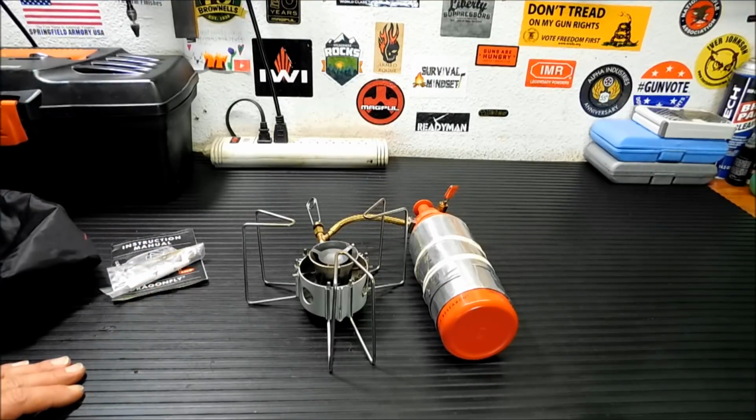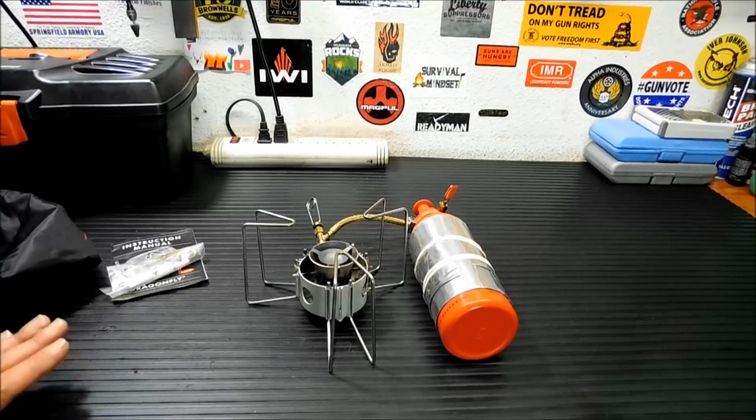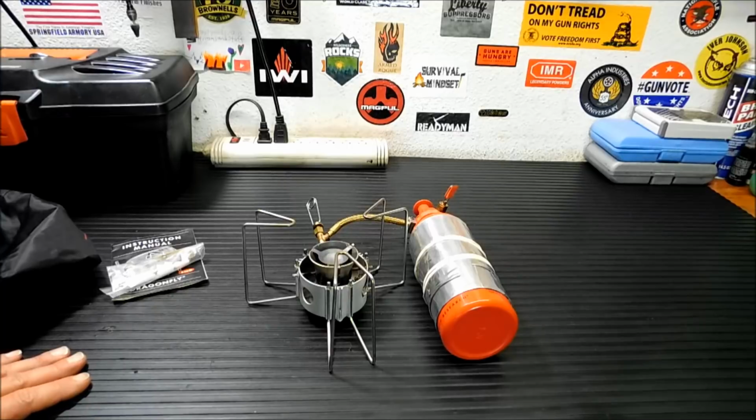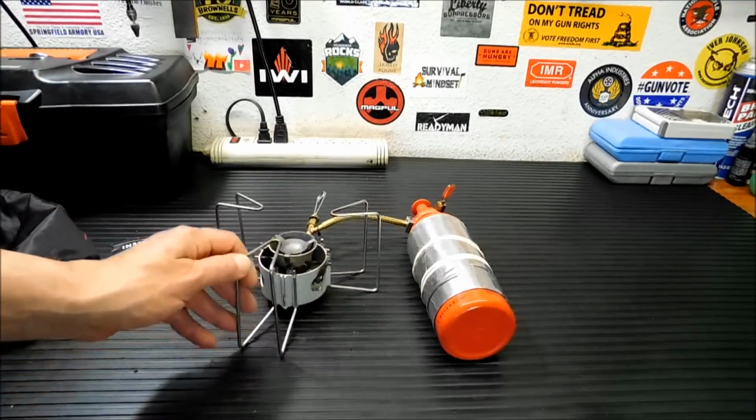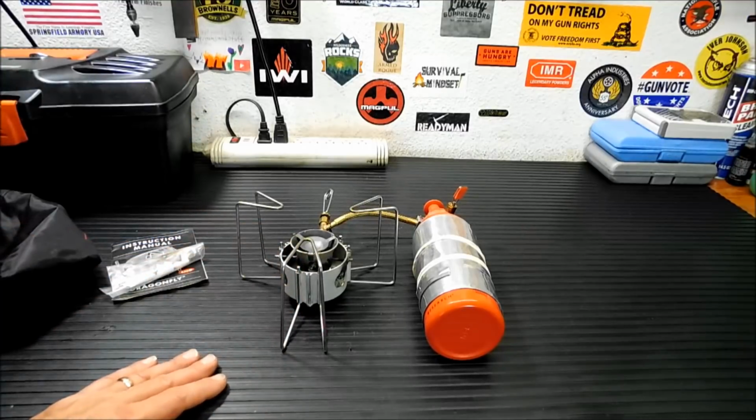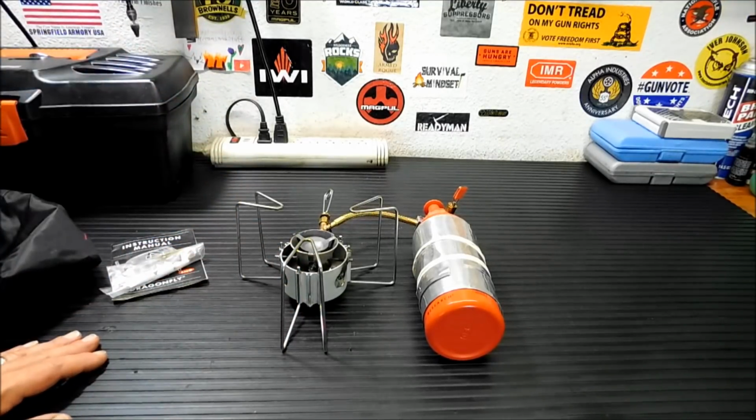This lives inside my long-term I'm never coming home kit, okay? If there's some kind of disaster and I'm leaving my house forever, I know that this place isn't sustainable and I gotta go, this goes with me inside my kit. It burns white gas, kerosene, unleaded auto fuel, diesel fuel, and jet fuel. So, you see the reason why it's in my I'm never coming home kit. It's versatile as all get out. It's a very good quality stove. It'll work in high altitudes, low altitudes. It'll pretty much light anywhere.